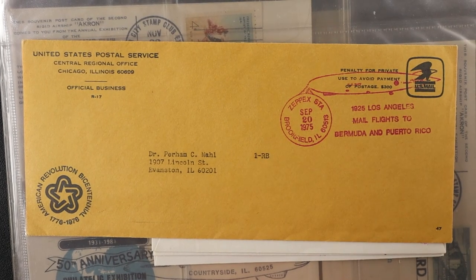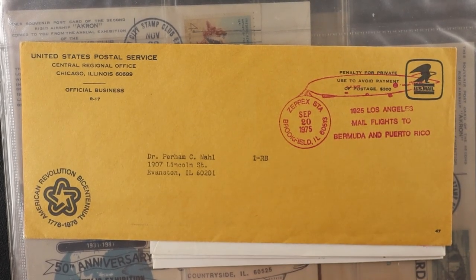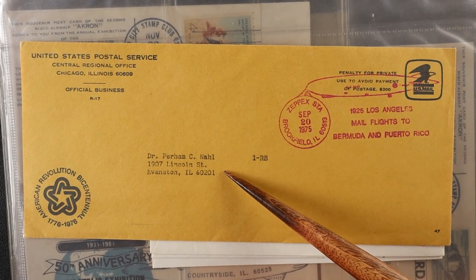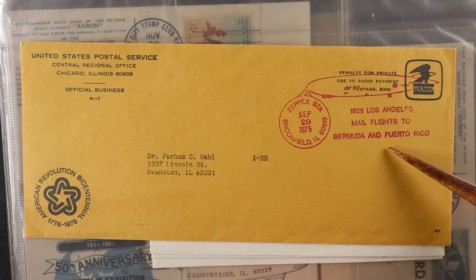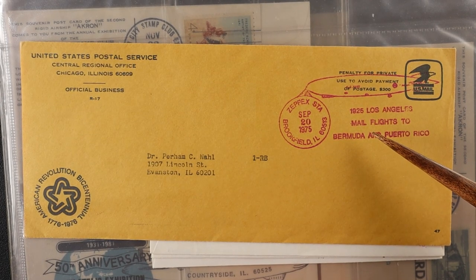What is this? United States Postal Service, Central Regional Office in Illinois, official business. Has an American Bicentennial stamp there. Sent to Dr. Perm C. Null. It's pretty similar to that last one. 1925, Los Angeles. This one's actually official mail, though. There's a penalty for messing with it.